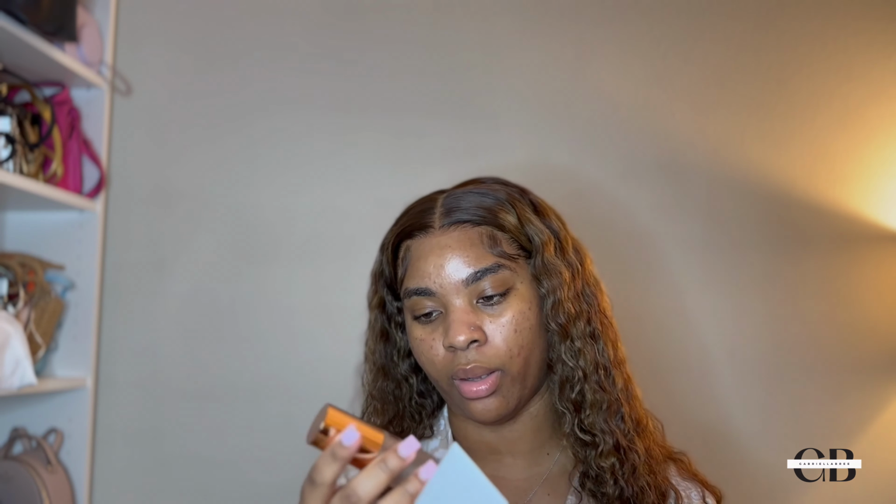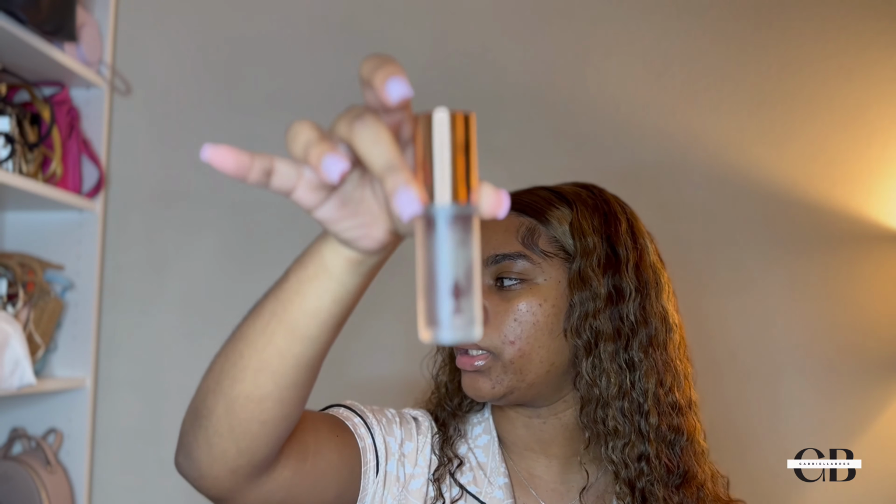This is a deal for the double pack, so there are two in it. I paid $30-something. I think this is the travel size, the mini size, and I think they have a bigger size than this. So this will be good for when I'm traveling, you know, on a plane or in a taxi.